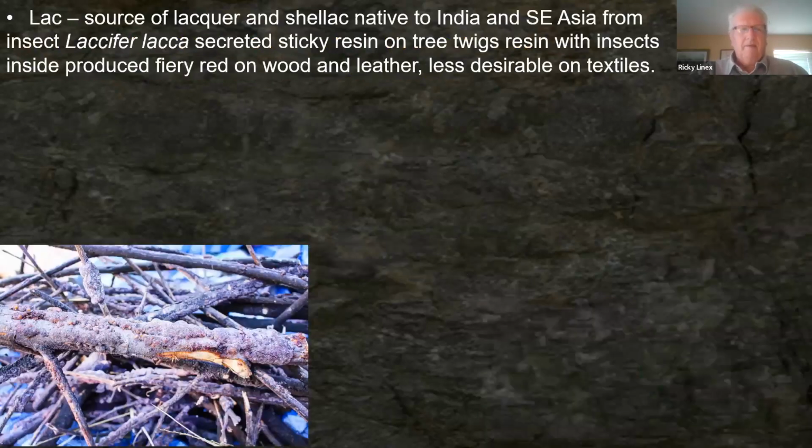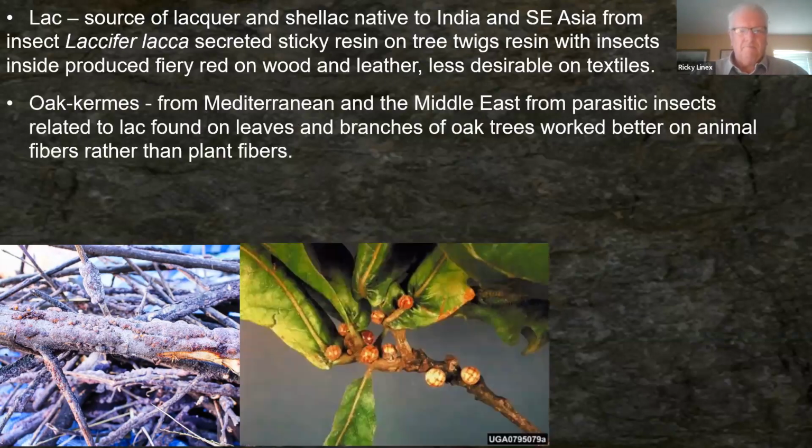And then lac was another source of color. We know it now; we get lacquer and shellac from it. This insect, Laccifer lacca, secreted the sticky resin on the tree limbs and twigs. And sometimes the insects got covered up in the resin themselves. But it produced a fiery red on wood and leather. So good for artists, but less desirable for textiles. It did not produce that same flaming red color.